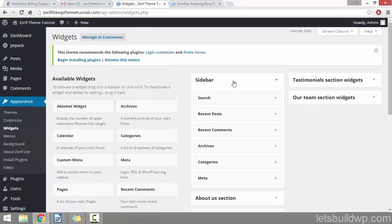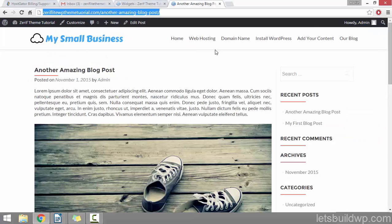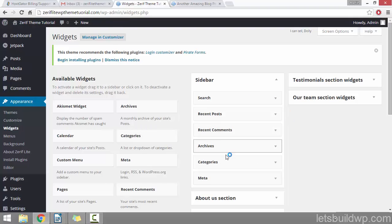Now here you'll see it says Sidebar, and then underneath it says Search, Recent Posts, Recent Comments, and then a few other ones. So if I just go to my website in the other tab, you can see here, there's the search bar, then Recent Posts, Recent Comments, and then the rest of them. So this is the sidebar, and then these are the widgets that we're going to use to change the sidebar. So just like the menu, we can click and drag these into a different position.